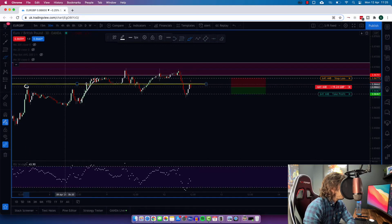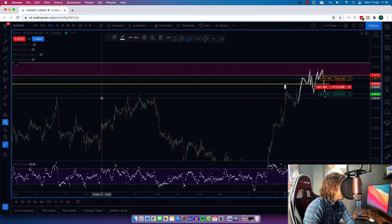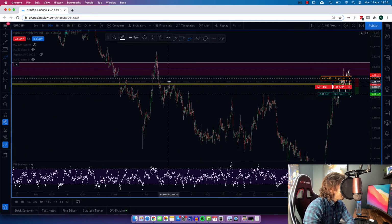It acted as resistance here. Again, we broke through, we pulled back. This level acted as support. We pulled up, pulled back again, acted as support, and then we broke through. Again, it gets a bit choppy here, and then we broke through. So I'm expecting this level to hold up again. Let's just have a look. Is there any more data? Again, it acted as resistance here. We saw this big move off here. So again, that's another key area.